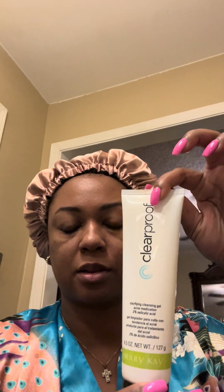Not so much anymore. Every once in a while, I may have a breakout, but nothing major, maybe one or two. And then once it clears up, I go back to my normal routine. When I do have an outbreak, I switch my cleansing routine to Clear Proof. I actually have it right here, the cleanser. So I'll switch over to the Clear Proof when I have some outbreaks. But pretty much doing really good with my TimeWise routine right now.